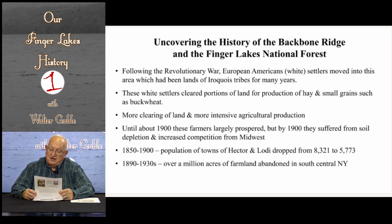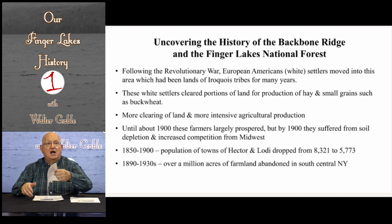Unfortunately, by about 1900, the typical farms in this Backbone Ridge, the farmers were making a marginal living at best. The soil was largely depleted of its natural fertility. The area was finding it increasingly difficult to compete with the large-scale farms of the Midwest. Because of this economic hardship, there was a population decline in this area, and many of the farms were simply abandoned.